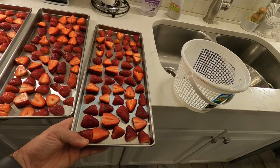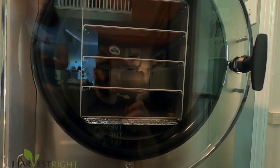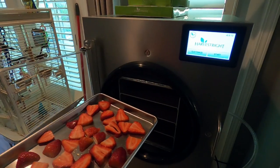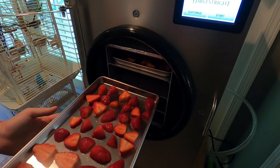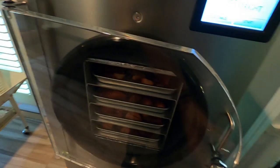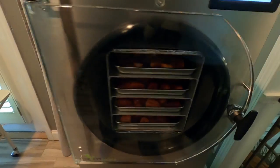That's awesome. So now we're going to load them up in the machine. All right. So here is our Harvest Right freeze dry machine. This thing is pretty easy. Load it up. We got four trays in. Then we're going to lock it down. This thing looks space age. Look how thick that Plexiglass is.